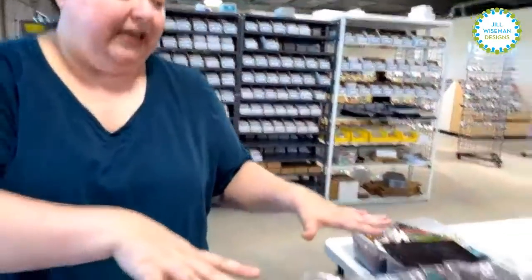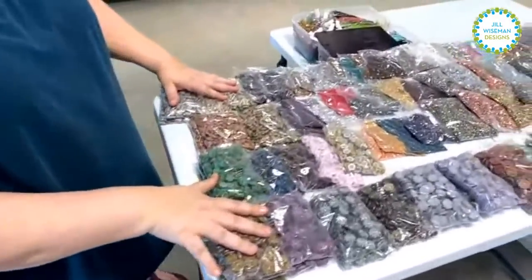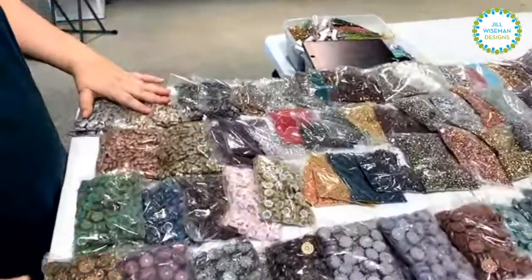Honestly, as we were opening up some of these boxes to show you guys, I had not physically seen the beads except when I ordered them online. So I'm even going ooh and ah and drooling over them because I had not physically seen them yet. This table right here is all beads that came over from our friends in the Czech Republic.